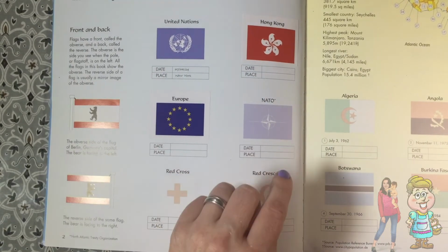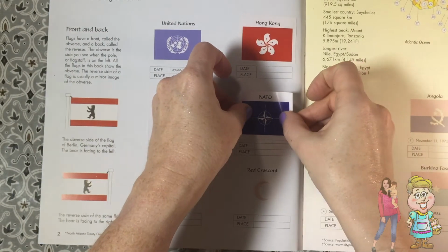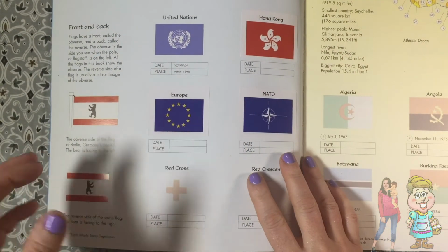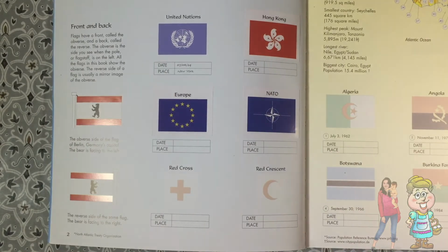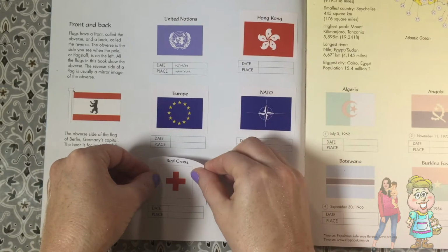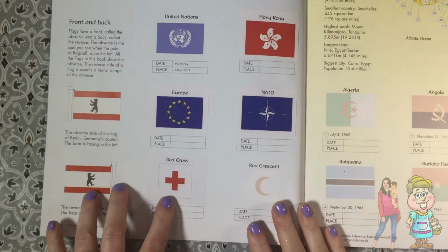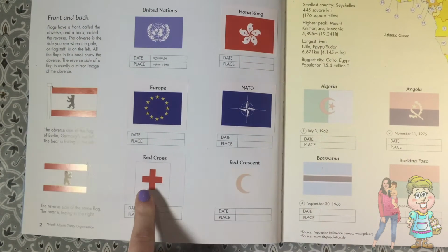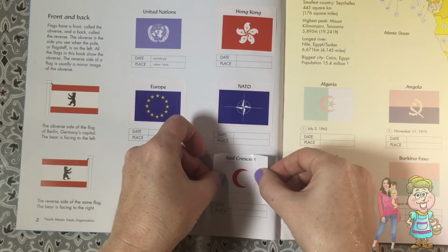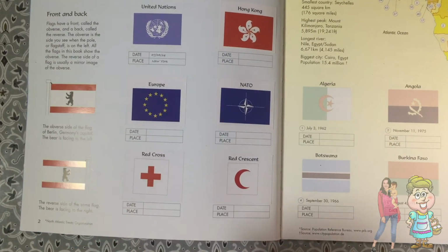Okay, NATO. That is something where a bunch of different countries all over the world meet together to agree on things. Kind of like the United Nations. The Red Cross, you've probably seen this. The Red Cross is an organization that helps when people get hurt or sick. And the Red Crescent is kind of like that too. So they have flags so that you know when you see those, that represents those people should be there.